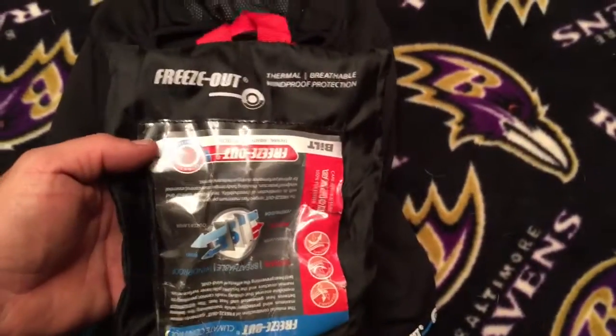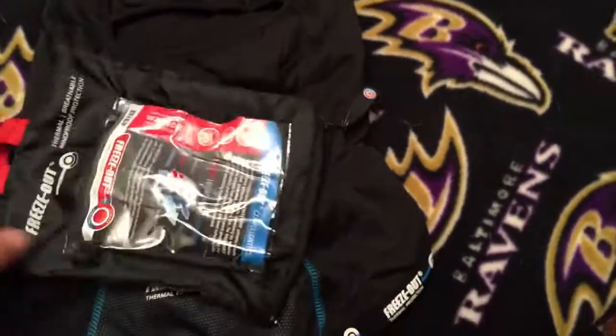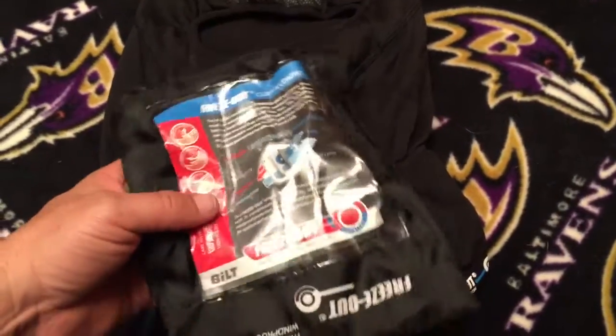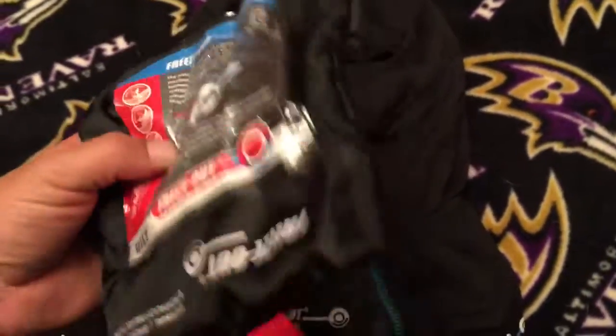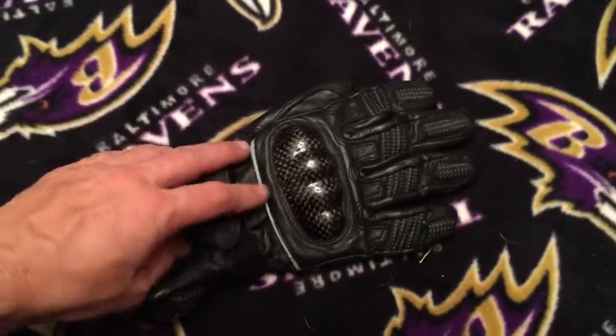It comes with a nice little pouch you can put it in, which is cool, and it's got a little zipper here on the end. The bag isn't waterproof, but it's nice that it came with the bag because you can just wrap it up. So on to my gloves.